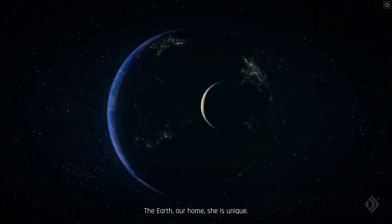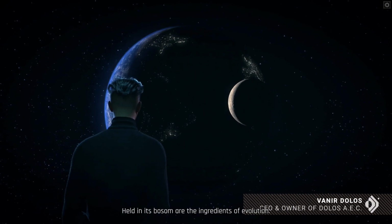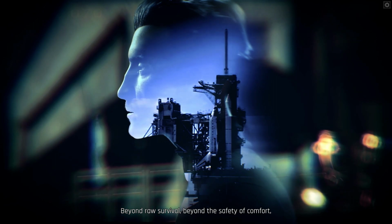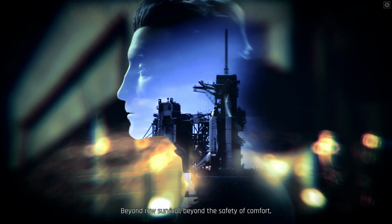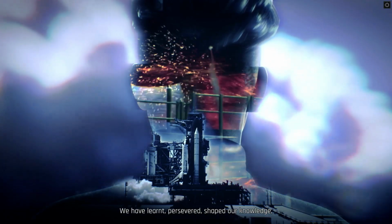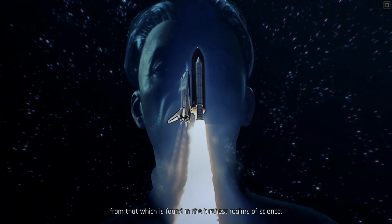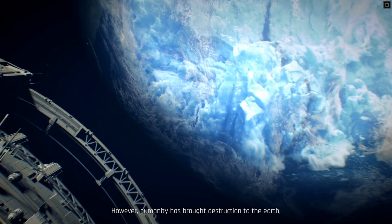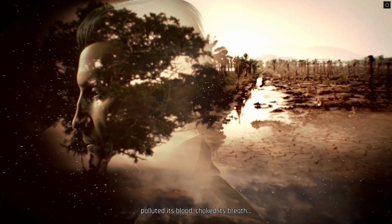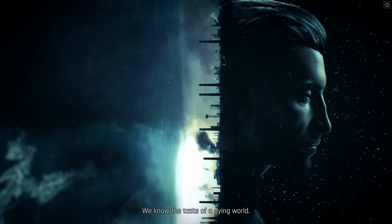Earth, our home. She is unique. Held in its bosom are the ingredients of evolution. Beyond raw survival, beyond the safety of comfort, we, humanity, pursue something greater. We have learnt, persevered, shaped our knowledge from that which is found in the furthest realms of science. However, humanity has brought destruction to the Earth, polluted its blood, choked its breath. Today we are paying the price for this. We know the taste of a dying world.